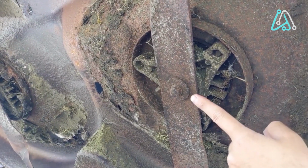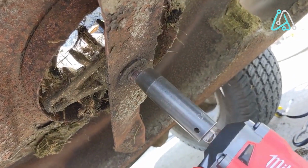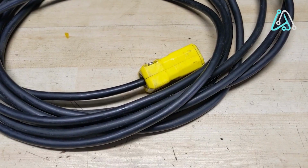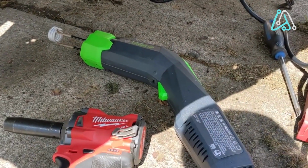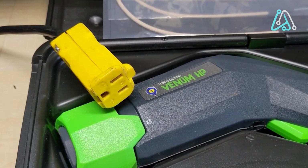Whether you need to tidy up after a repair job, remove debris from hard-to-reach areas, or simply keep your garage spick and span, the Mini Ductor is up to the task. Say goodbye to tedious cleanup and hello to efficiency with this reliable and convenient cleaning solution for your garage.